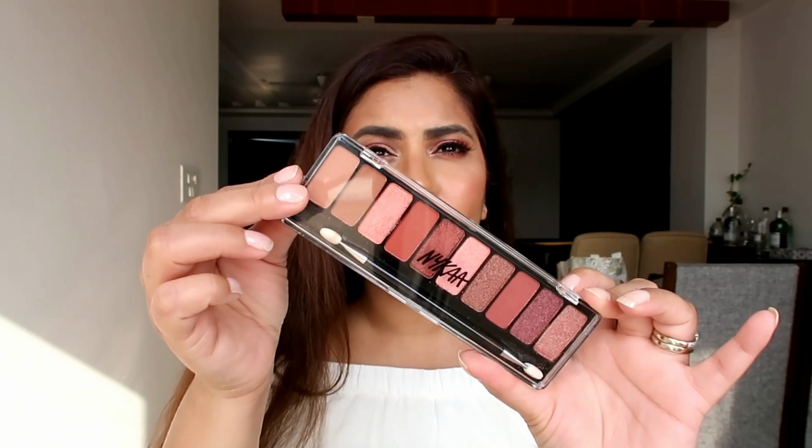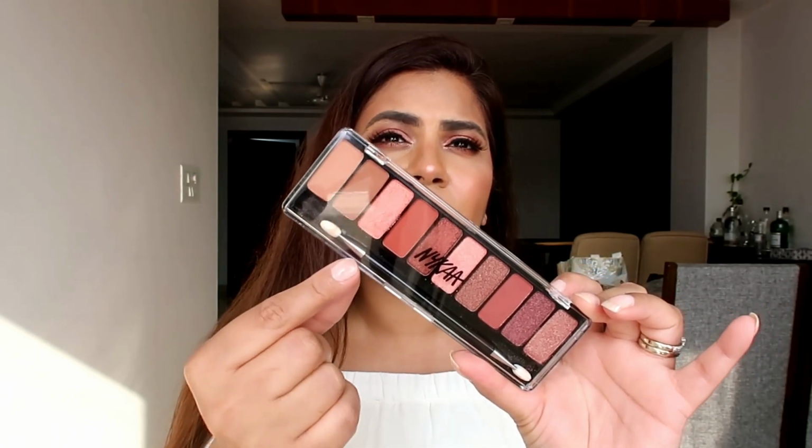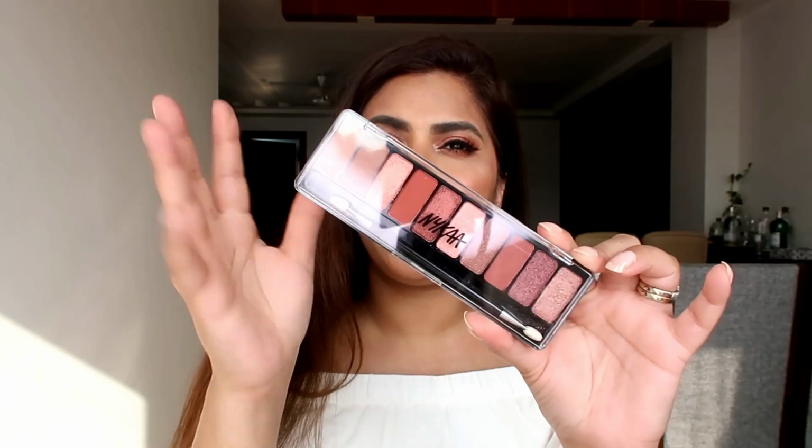Next is Sundowner Stunner, the one that I have on my eyes today. So there's a mix of earthy tones and a little bit of pinks. They have a few shimmers in here. Then you can also find a little bit of burgundy touch in the palette, which is great.